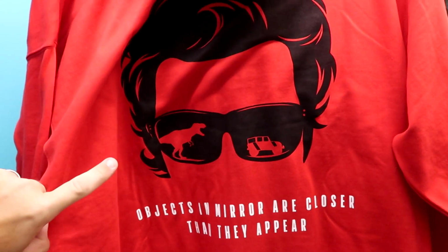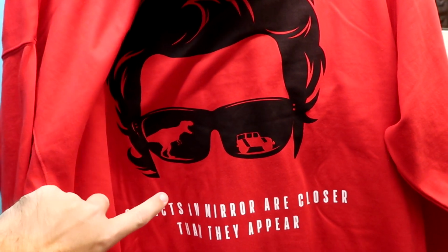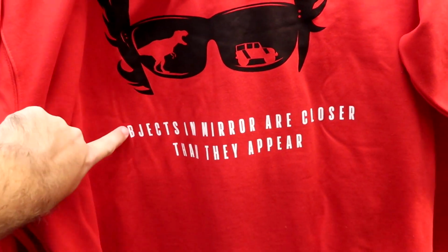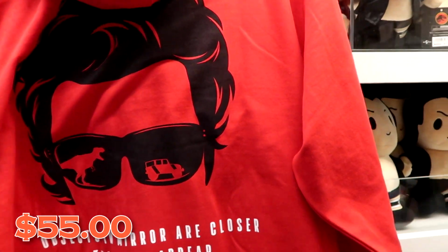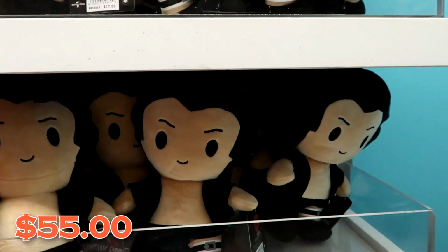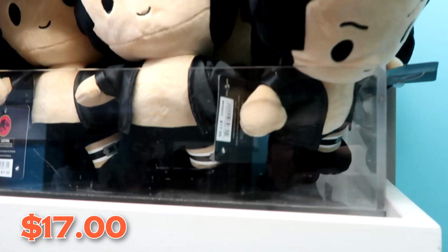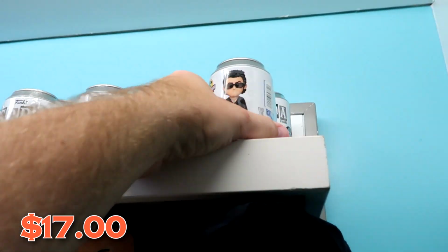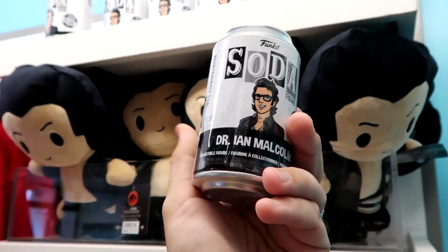Here's a really cool pullover hoodie with Dr. Ian Malcolm in his sunglasses. You could actually see the T-Rex and then the Jurassic Park Jeep. It actually says objects in the mirror are closer than they appear. That is $55. They do have some little plushies over here. Check those out, of Ian Malcolm. $17 for those. And then right up ahead, this is actually Jurassic Park Funko Pop 30th anniversary, like soda can.